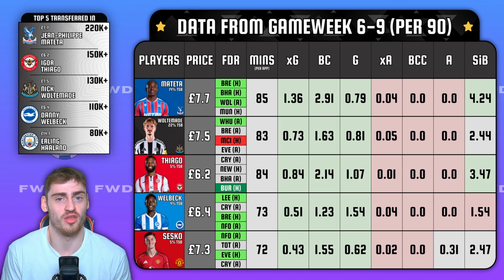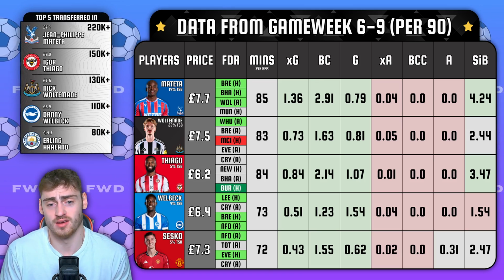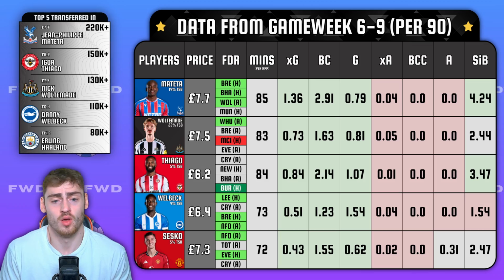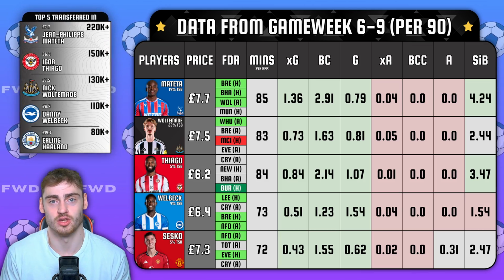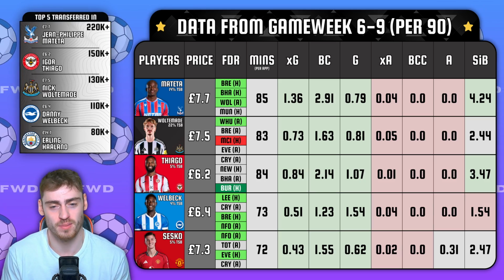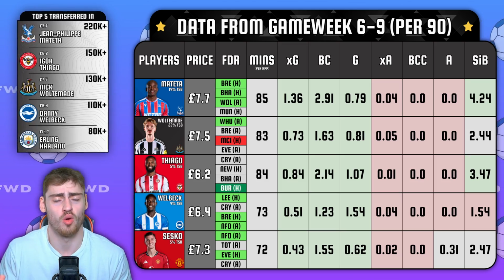Like with Sesko, I think it's fairly obvious that he is going to be starting most games. Whereas with Brighton and Welbeck, the rotation is so random. While he's on good form, I think he will be starting the majority of games, but a couple bad games and it could completely change. So if you own Welbeck, be careful with that one. He is a good option, but like I said, the 3 above him and Sesko are a lot better.